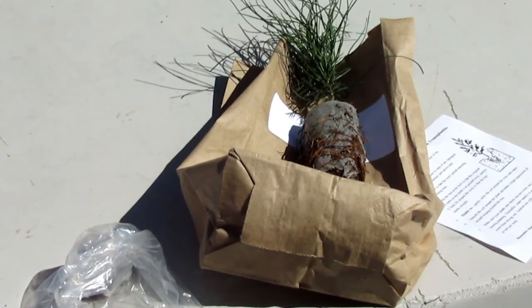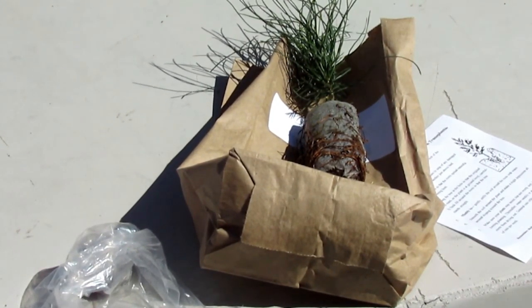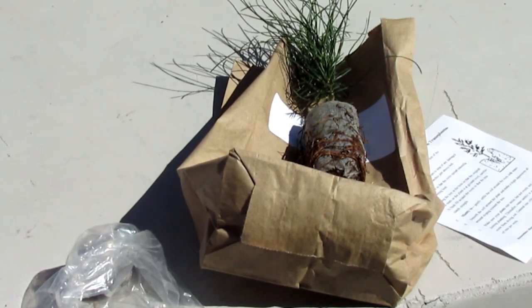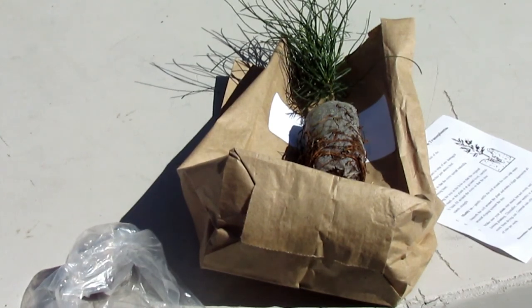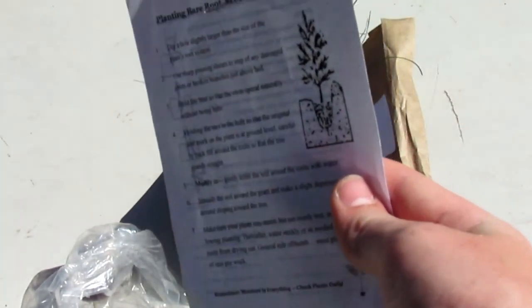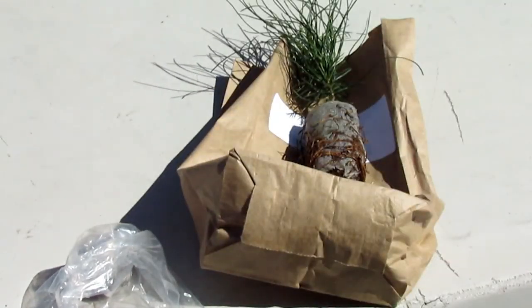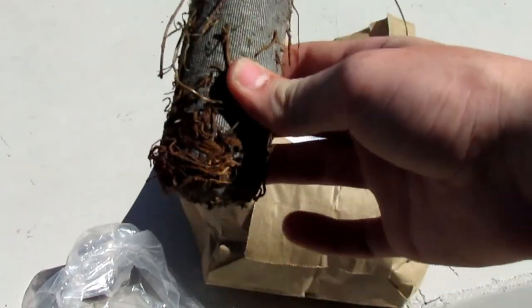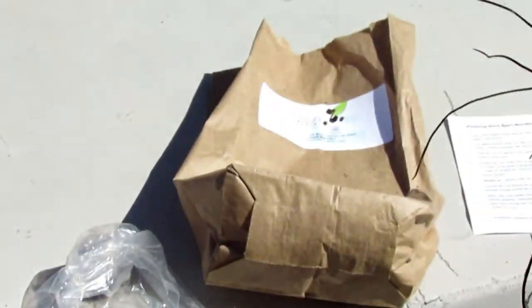My grandma stopped over and was checking out what we were doing. She works at the River Museum here in Dubuque, Iowa. And I'm pretty sure this is where she got it, but it is a spruce tree. And it came with directions and everything. So it came with directions that you can read. And this is the tree that I'm going to be planting. It's a little spruce tree, and yeah.